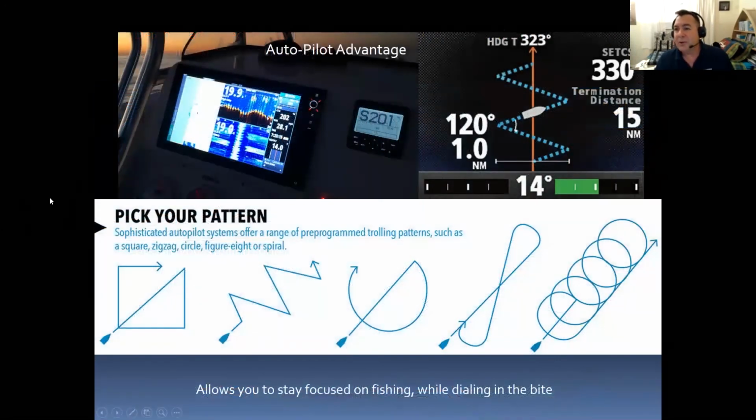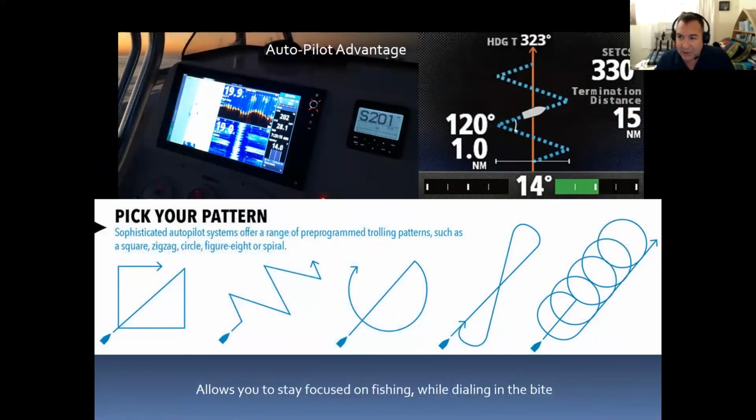All right, guys. Autopilot. Not all of us have autopilot. Those who do are very fortunate. Autopilot is not just for running long distances. I use my autopilot throughout the day, especially if I'm on the troll. You can pick patterns. We run the AP24 in conjunction with the NSS60 Evo 2, and it's a dynamite system. It's right on the money. It's not off to the port or to the starboard. It is dead-on accurate, and one of the reasons we really love it.